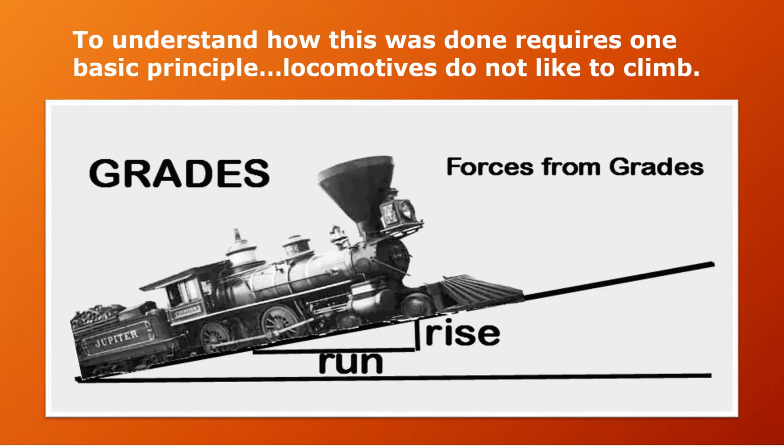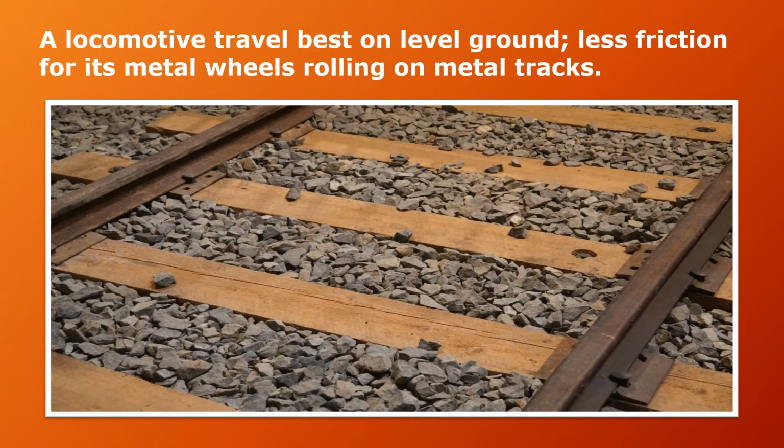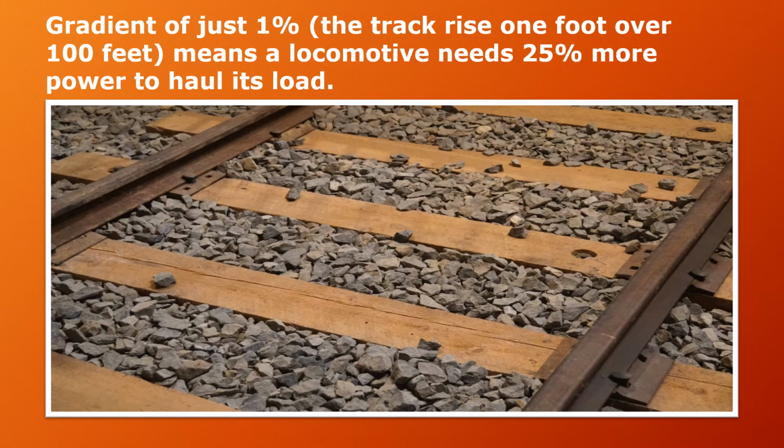To understand how this was done requires one basic principle. Locomotives do not like to climb. A locomotive travels best on level ground, with less friction on its metal wheels rolling on metal tracks. A gradient of just 1%, where the track rises 1 foot over 100 feet, means a locomotive needs 25% more power to haul its load.